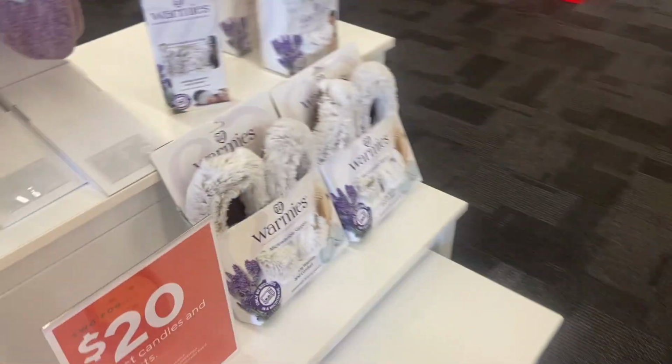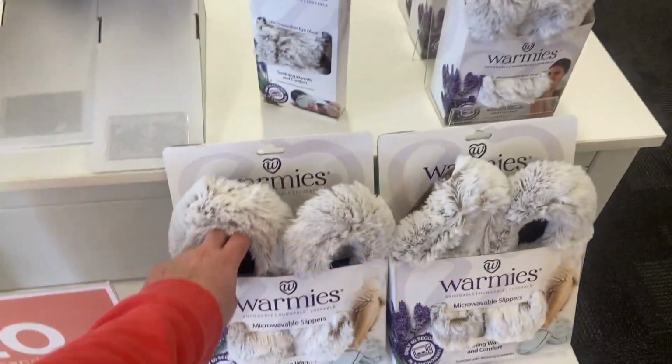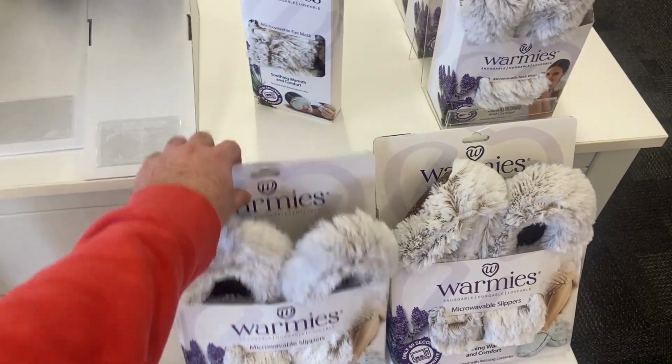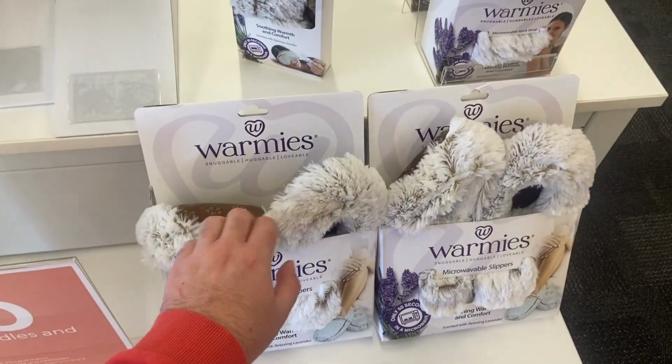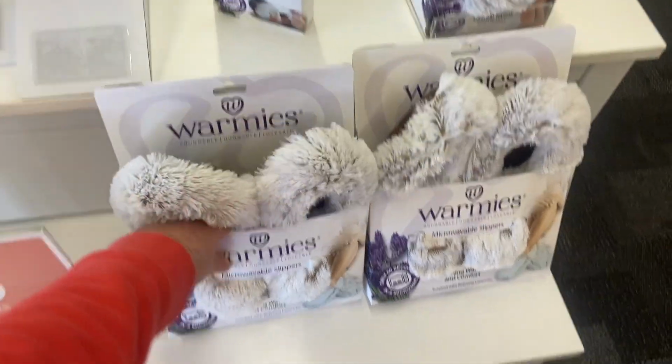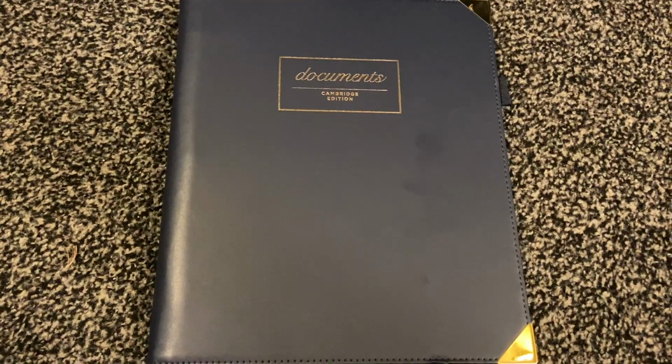And then over here they have these cool things. Oh, there's even more holiday cards over here. And then they have these things called warmies, which I've never heard of, but these are slippers, and if you put them in the microwave, it literally gets heated. That is amazing. That is so cool. All right, guys.